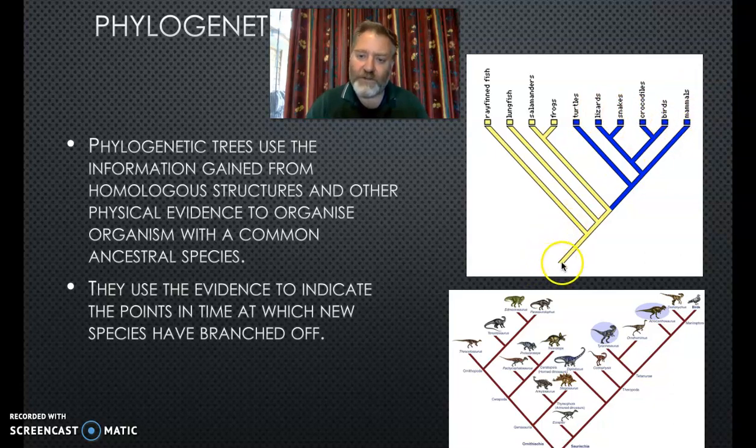And here's our lineage. So here's a common ancestor to all animals. There's a common ancestor here where the ray fin fish have branched off. There's a common ancestor here to all of that, where the lungfish have branched off. Another common ancestor sees the last of the water-based salamanders and frogs. There's a common ancestor here between salamanders and frogs. And then we have land animals.